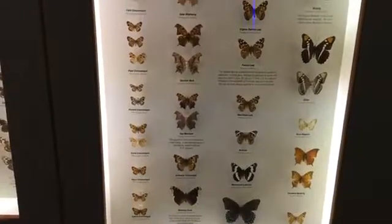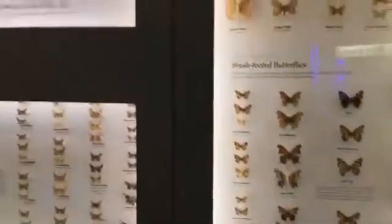We have big ones, we have small ones. So I'm hoping to get up there, probably next week, and we'll take a look at all the butterflies. It's very, very pretty in there. They have it all set up like a rainforest, so it's really pretty.